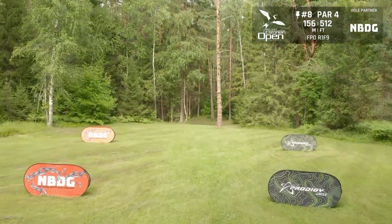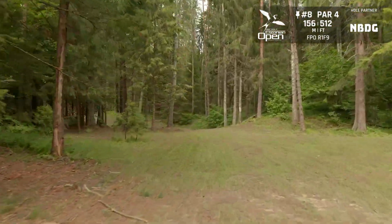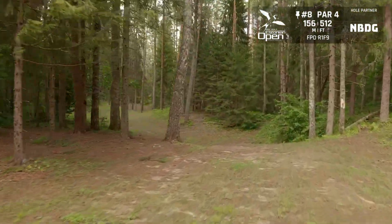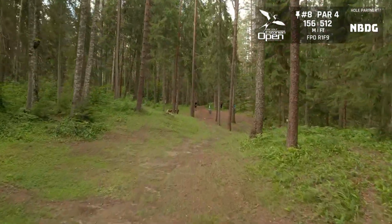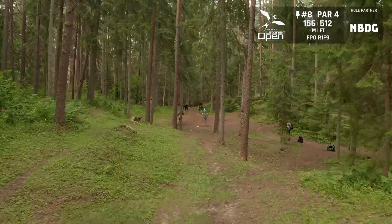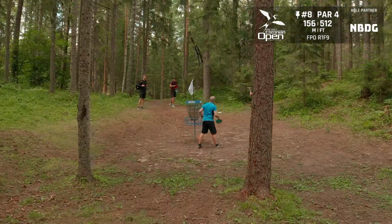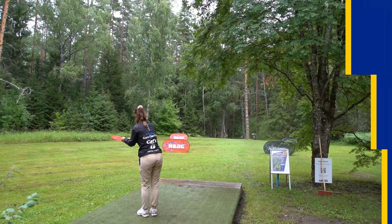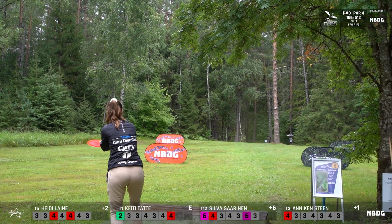All right, headed deeper into the woods here. Hole number 8 is another short par 4 at 156 meters. You can kind of go straight off this tee, or you can kind of take that hyzer, but you want to push the back wall of trees and then gently finish to the left. And then you've got another technical approach to the green with a nice little bowl.